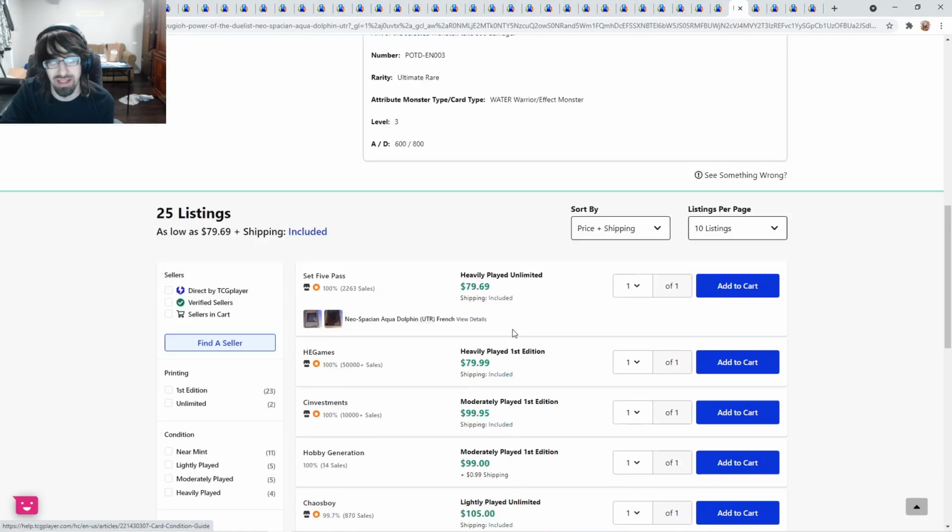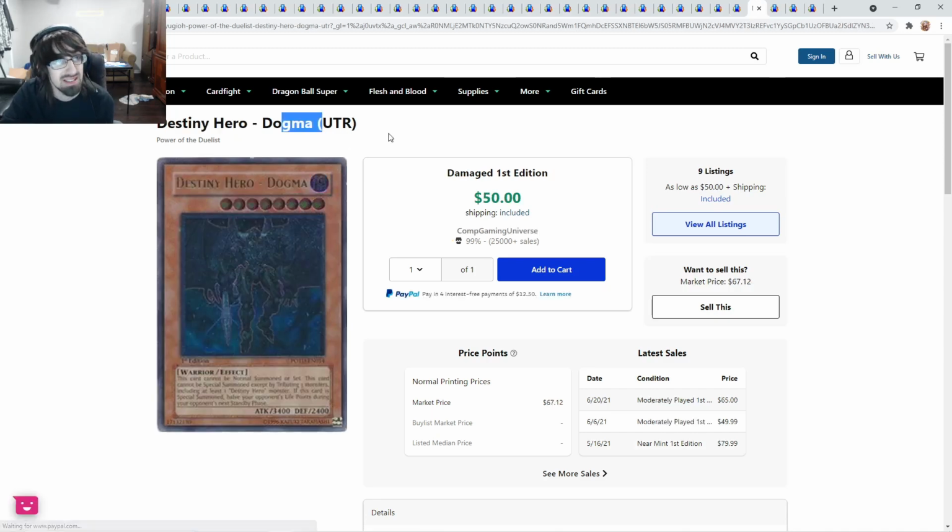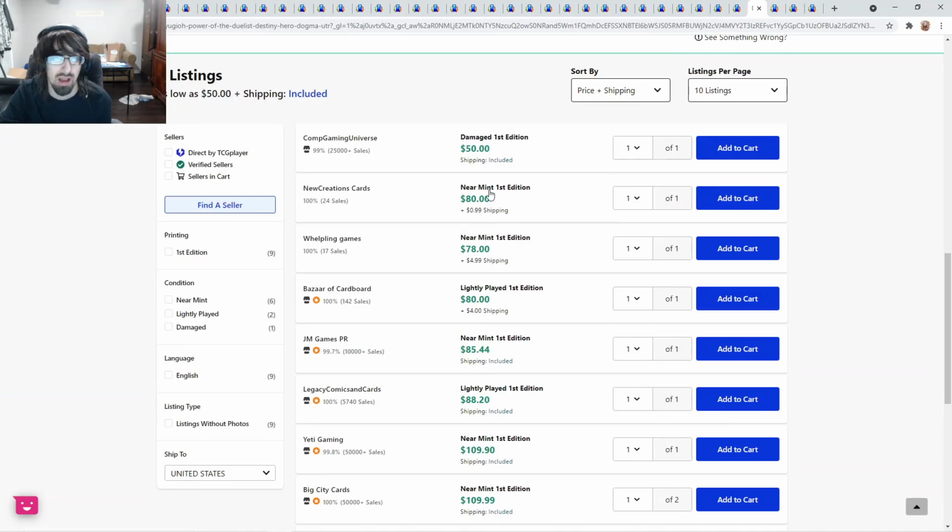It still is a great card, but yeah, being a collector's card and a meta card like this, Neospatian Aqua Dolphin was built to be so much money. Like Destiny Hero Dogma, and I told people to grab these at like $15, $25 for first ed mints. First ed mints are $80. I congratulated you when they went to $50. I congratulated you when they went to $60.